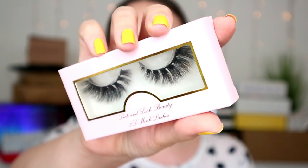What is this? Oh, that's heavy. I don't know what it is. Lick and Lash Beauty. They contacted me a while ago and asked if they could send me some things. Oh, these are dramatic. They are my cup of tea. So they sent me 5 sets of lashes. Very appreciated. I love lashes.